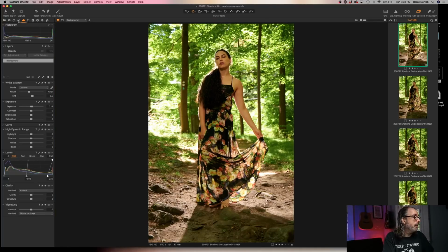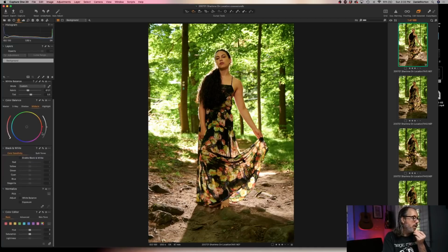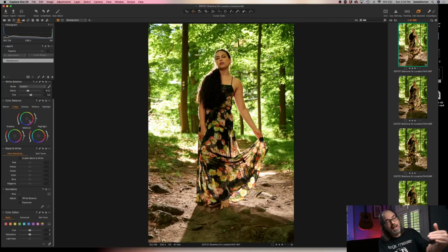You can get in here, and what I could actually do is go into the three-way mixer, because I could just grab the midtones and see if I could adjust that out of just the midtones.